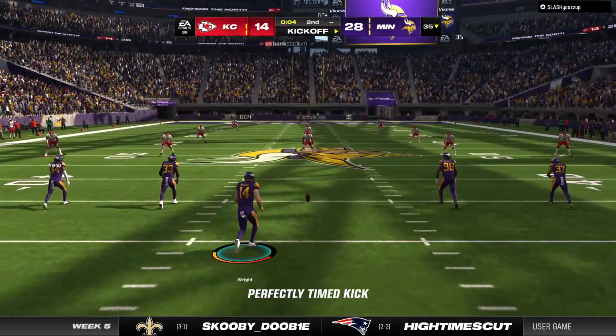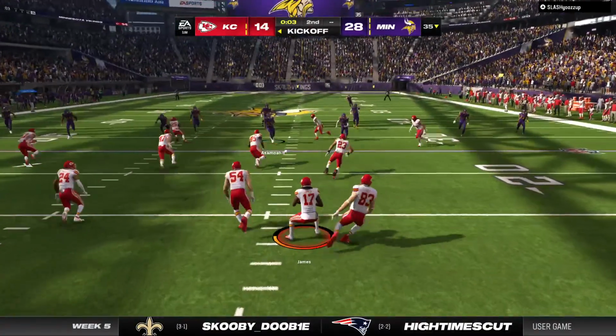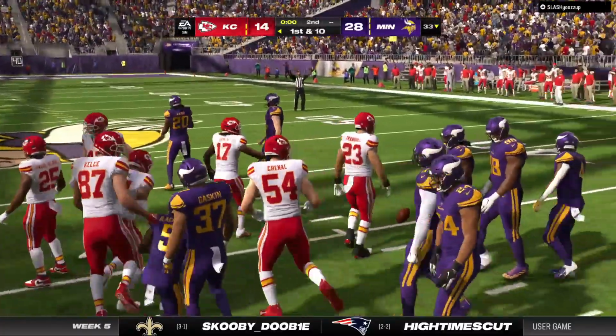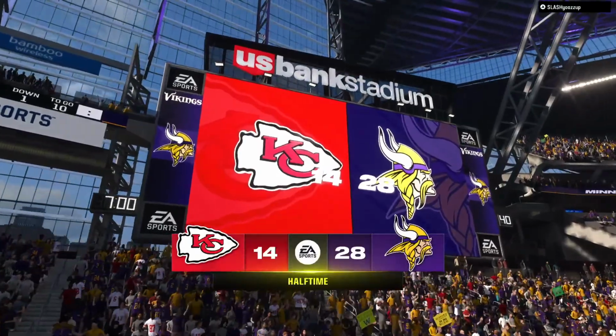4 seconds, all that remain here this first half as the kick gets away. That's it for the first half. 2 more quarters to go. We'll have plenty more to see after the break.